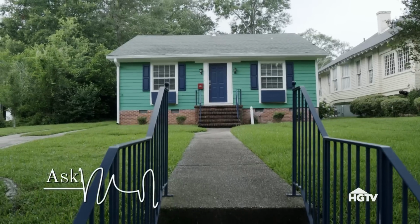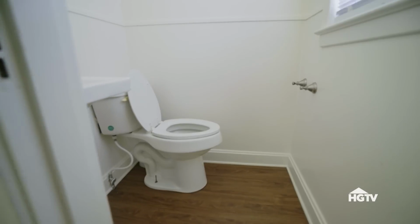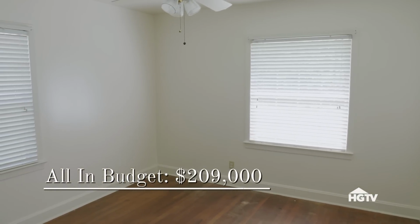Nice. All right, they're asking 139. Everything we want to do is 70 grand. So all in 209. It's 2,400 square feet. We're at 87 a square foot. Nice.